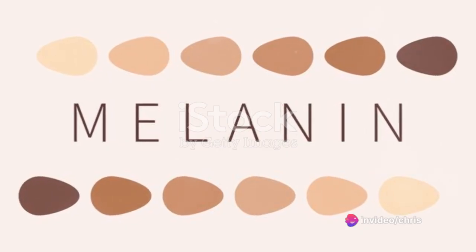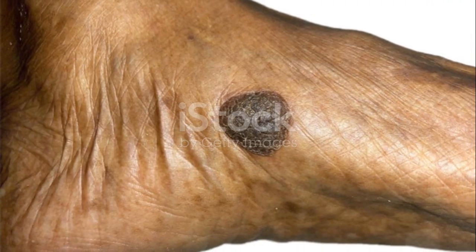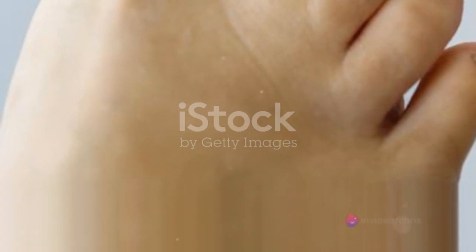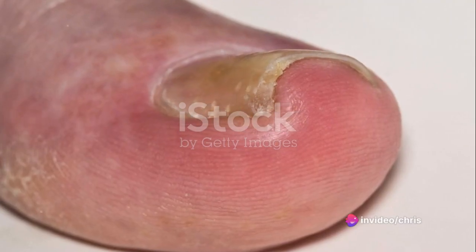Melanoma is a bit of a chameleon, as it can appear anywhere on the body, not just where the sun shines. It could show up on the soles of your feet, under your nails, or even inside your mouth or nose. It's not picky about its location, which is part of what makes it so tricky.